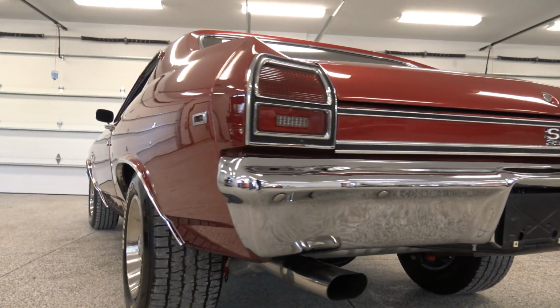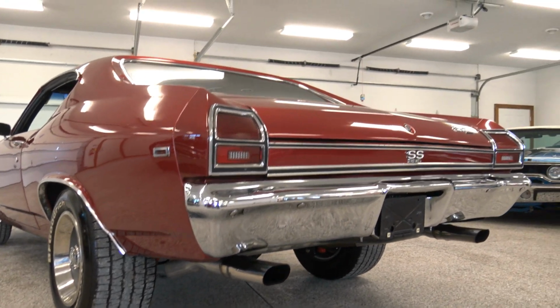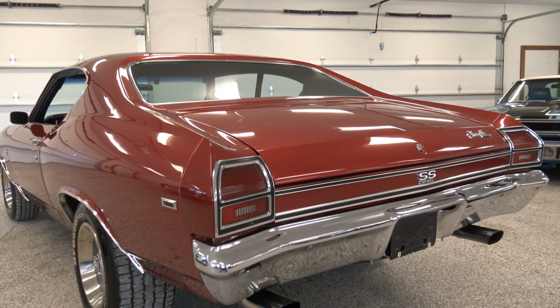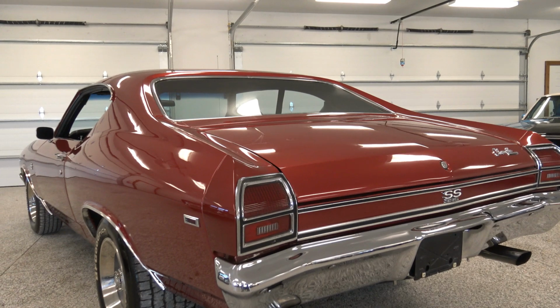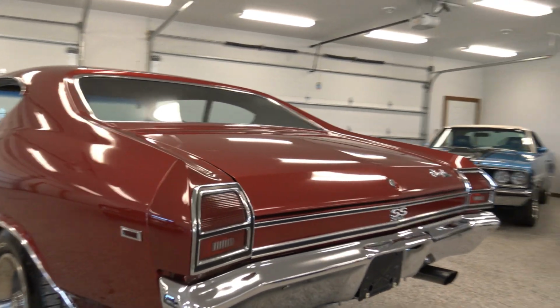It's always cool when you have a car with this much horsepower, but they also finished it so well cosmetically. Like we talked about, so many times when they spend all that money on getting horsepower, they neglect the rest of the car and making it show quality. That's why I bought this car. It just has it all.